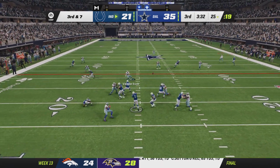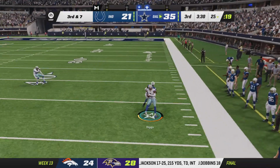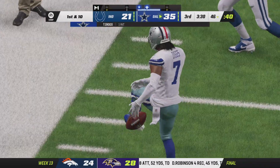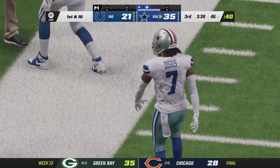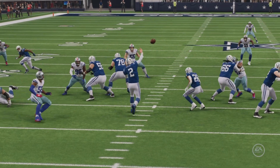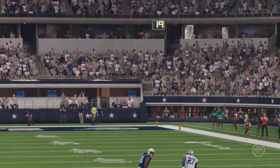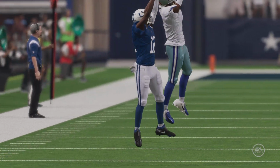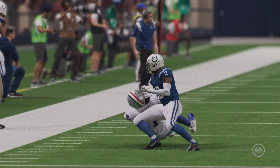Ryan. Oh, he tries to force it in, and it's intercepted. Picked off by Trayvon Diggs. And the Cowboys are in great shape here as they take over at their 46-yard line. Certainly not his best throw that time, and not a good time to make it, Charles, when they were a nickel with 5 defensive backs on the field.